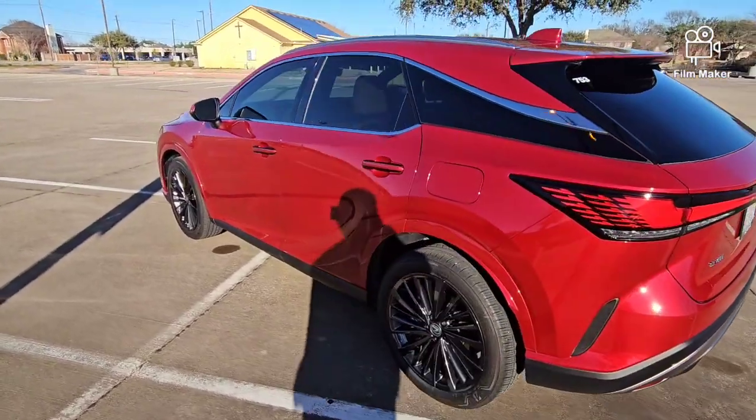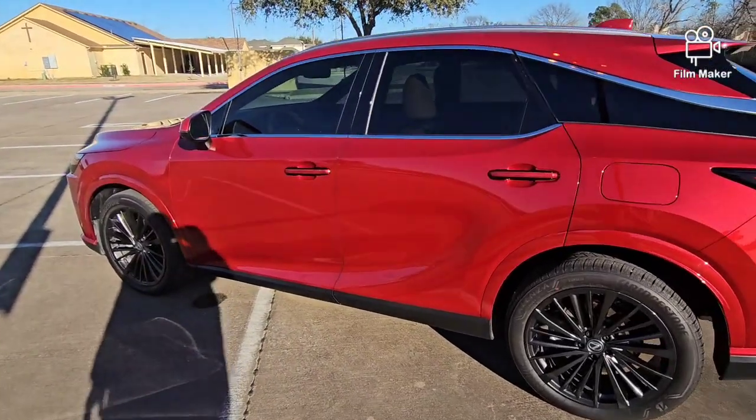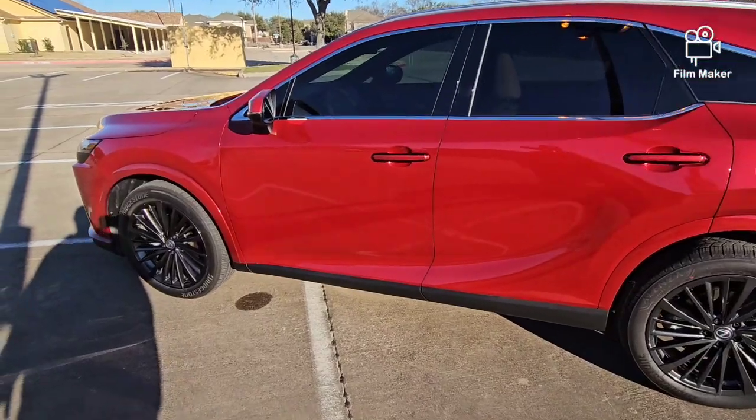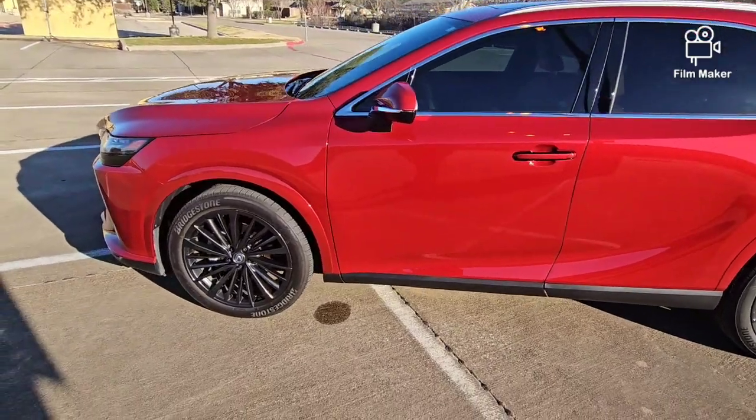So I had to take one of my vehicles in for service, and they gave me this as a service loaner. So I said, I'll go ahead and do a review on it real quick, just in case somebody who's looking for one of these vehicles, this may help out somebody. And kind of go from there.